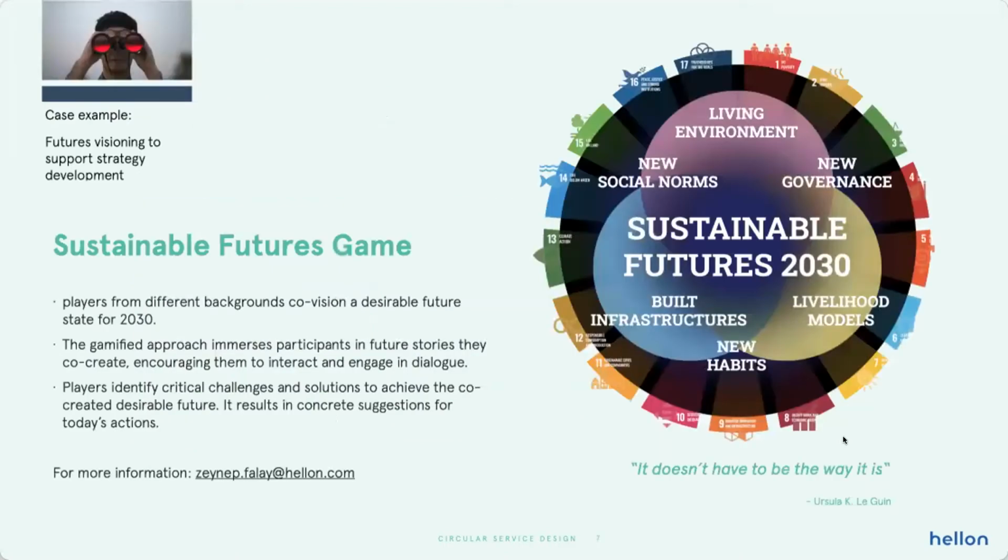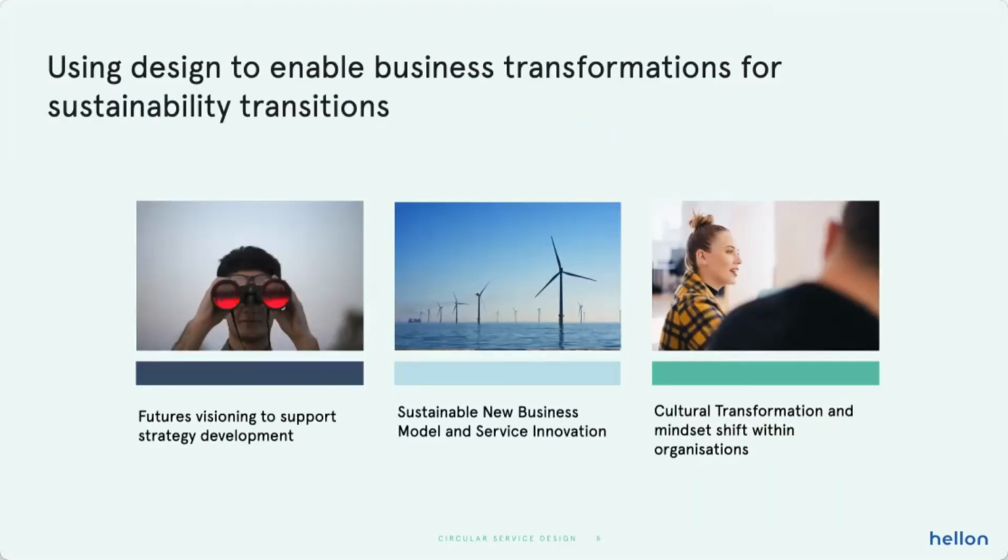The second part is about sustainable new business models and service innovation. Clearly with the EcoDesign Sprint, we've been learning a lot and were able to add it to our toolbox, thanks to this program. It gives us new possibilities for experimentation for clients, looking at their internal operations and finding new value propositions. We will talk more about those things.